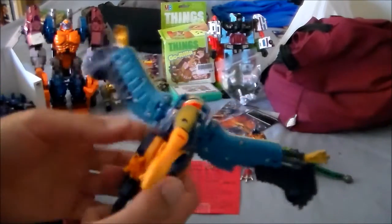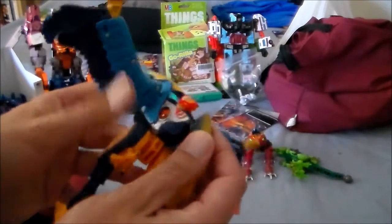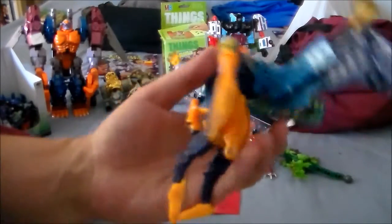And this, I don't even know what this is. Once again, bundle purchase, random bird, Toucan Sam creature. I'll look these up in greater detail later.